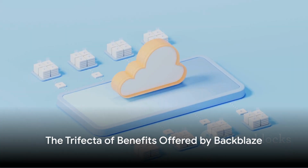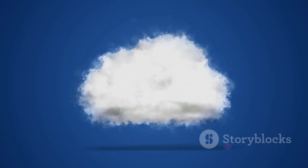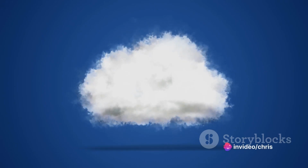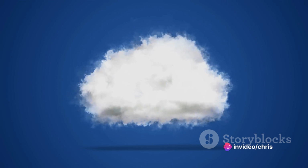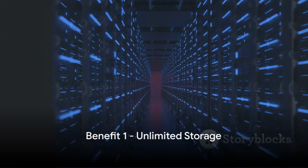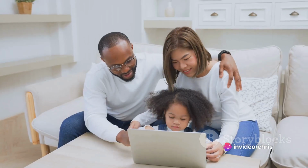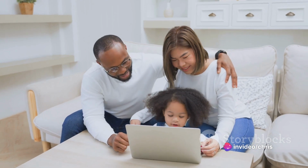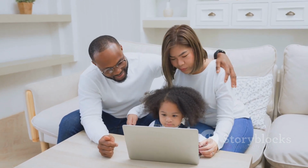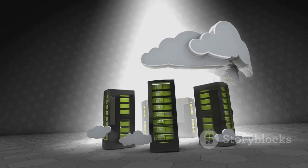Backblaze Cloud Backup, on the other hand, offers a trifecta of benefits that make it a top choice for businesses and individuals alike. Let's delve into these outstanding benefits. The first major benefit of Backblaze is its unlimited storage. Yes, you heard that right. Unlimited. No need to worry about running out of space or having to constantly upgrade your plan. Backblaze will store everything from your most important business documents to your treasured family photos and everything in between. It's like having a bottomless digital vault.